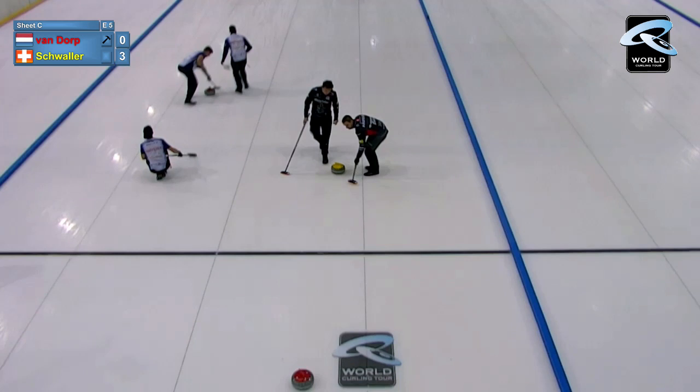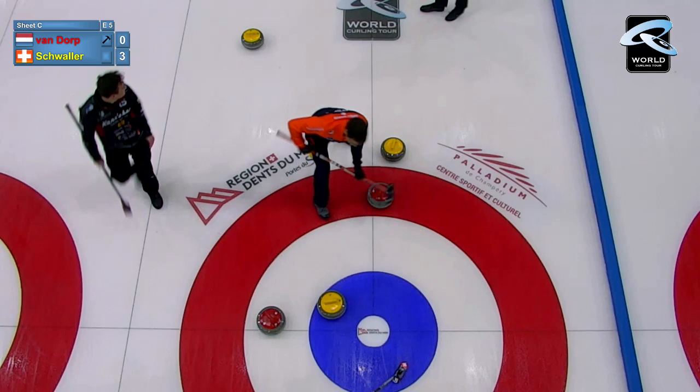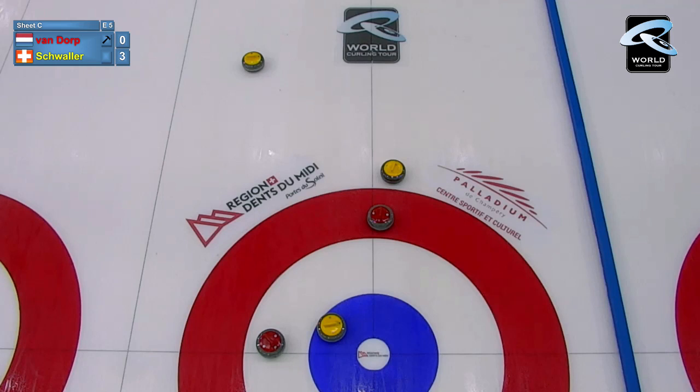And once again they're all over the guard. It's deja vu, Armin. They've done this a few times, and that's brutal. That wasn't even close. They've really struggled from the centre to the side, coming around these corner guards with hack weight. It just hasn't worked for them at all. And now they're going to be line three against again after this.